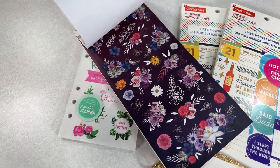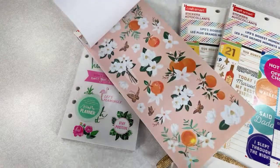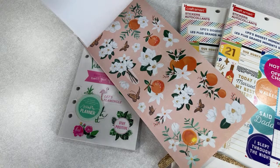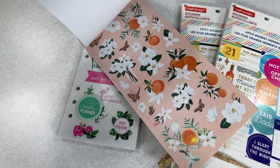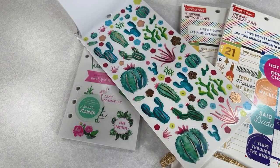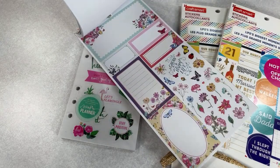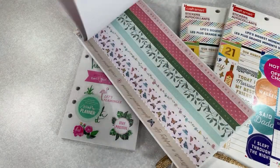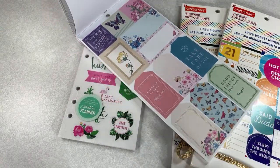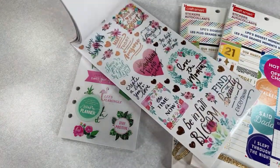You guys, floral is so pretty because, look at this. We have a lot of rich, pretty fall colors, but then we also have butterflies and oranges. And I think those are magnolias. We have today is the day, birds and butterflies. We have cactus, more cactus and gold foil, grow a happy life, lots of flowers, the washi strip stickers, more butterflies. Thank you guys so much. More pretty floral, change is good. More butterflies.